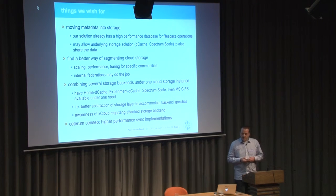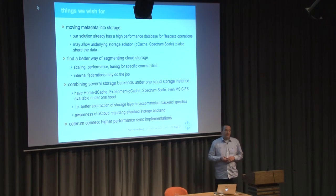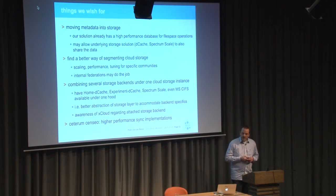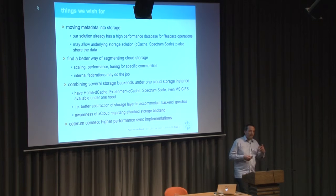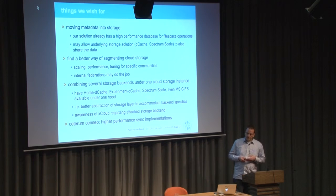It might be that this federation idea that we heard about yesterday will do the trick, but we'll need to see. I personally would like to see several storage backends combined under one cloud storage instance, so I have my different instances of storage available under one hood. That might mean a better abstraction of the storage layer to accommodate backend specifics, or an awareness in the cloud storage solution regarding attached backends. And finally, what everybody in this room wishes for, I think, is better performance in the sync implementation.